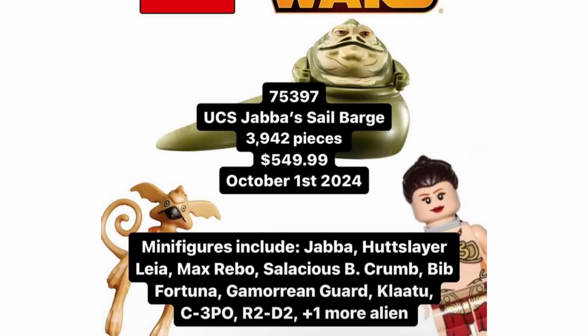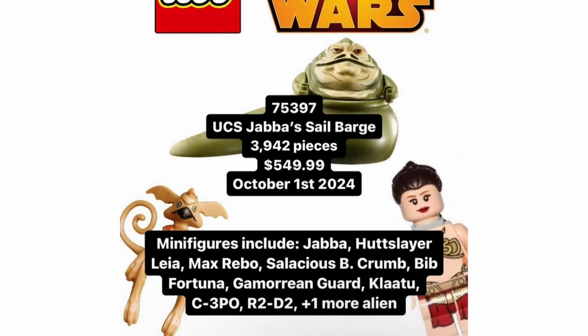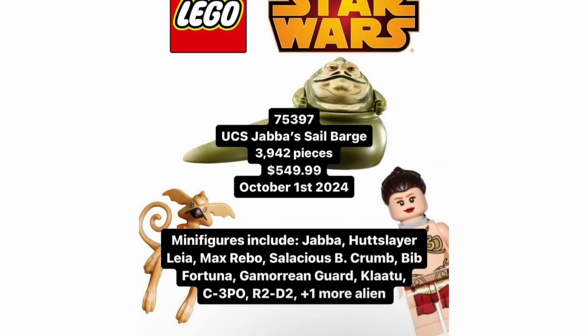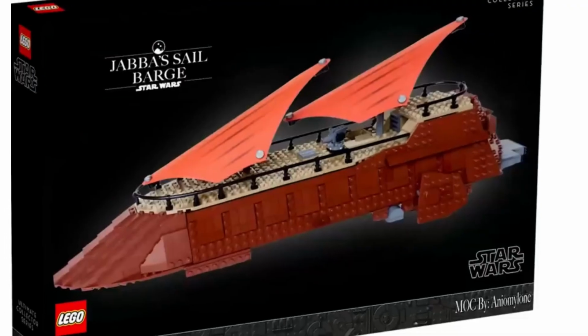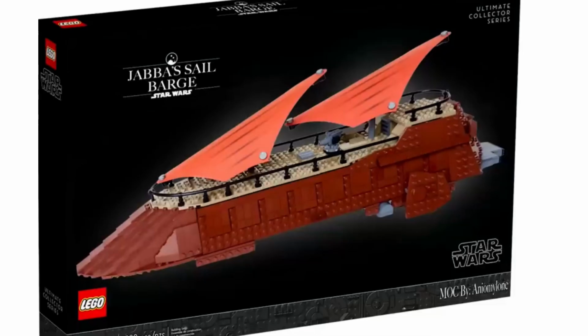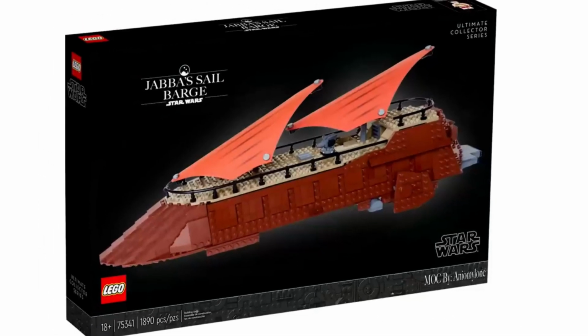It includes minifigures being Jabba The Hutt, of course. This is going to be a brand new mold. R2-D2, C3PO, both of those should be reused. You get Max Rebo, which should be a new figure, along with Plateau, Bib Fortuna, which is probably a new one as well, and Gamorrean Guard, which is probably the same one as the one from Boba Fett's throne room. We're also going to see Sail Barge Leia, also known as Hutt Slayer Leia, and Salacious B. Crumb that has already been leaked.